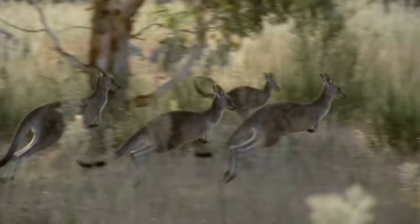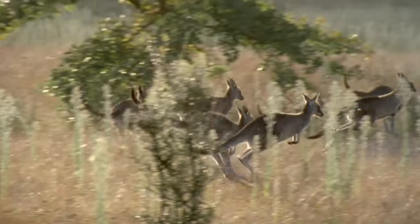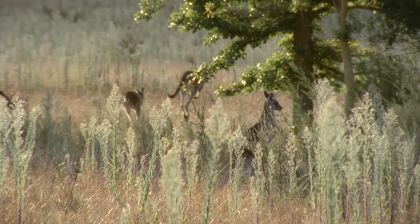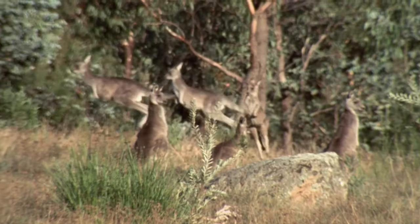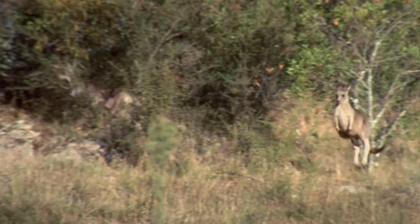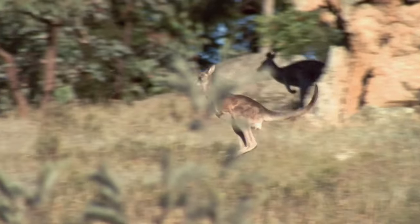Across Australia, thousands upon thousands of kangaroos bound over the countryside. Their superpower legs are born to hop. Leaping through the outback, these furry marsupials can speed along at over 60 kilometers an hour, and they start practicing as soon as they're out of the pouch.